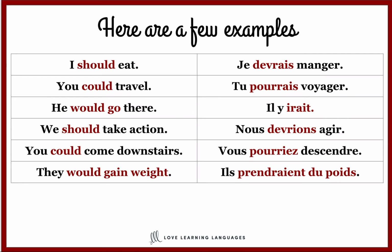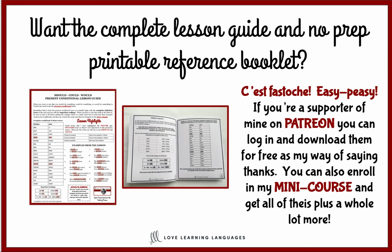Allez, on continue. So, actually, that's the end of the lesson, but I wanted to tell you that there's a lot in here. There's a lot in this lesson. I wanted to make it short so that you could get through it pretty quickly.